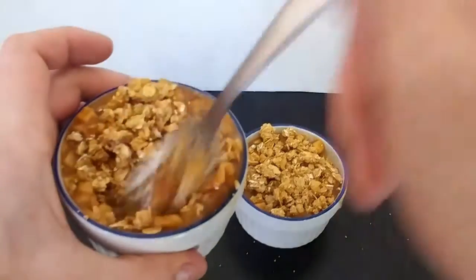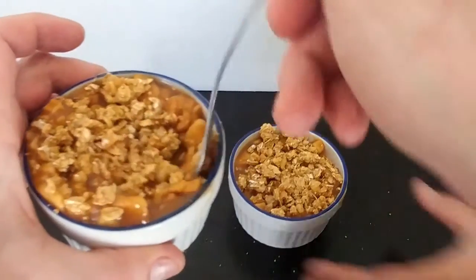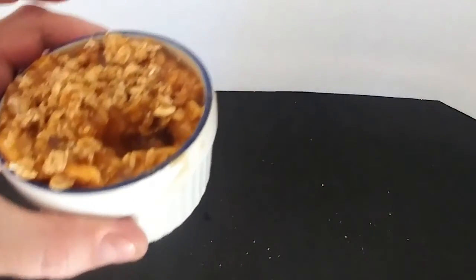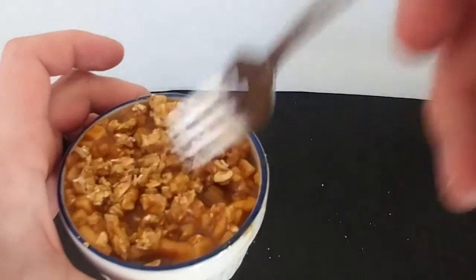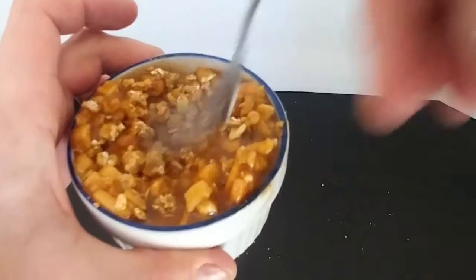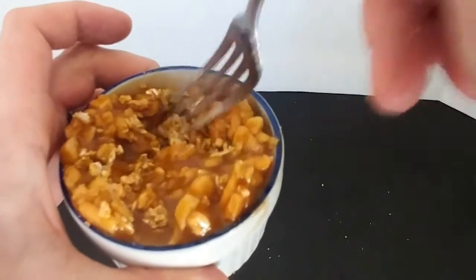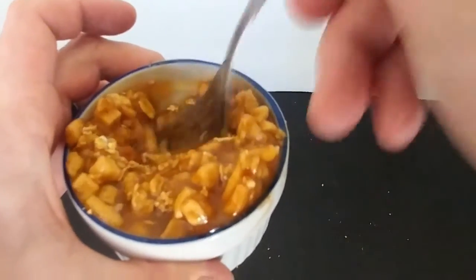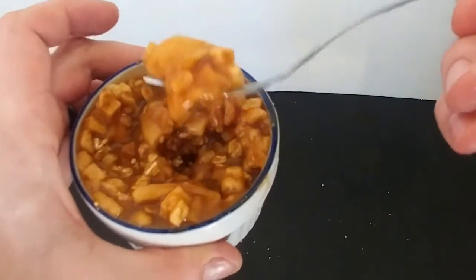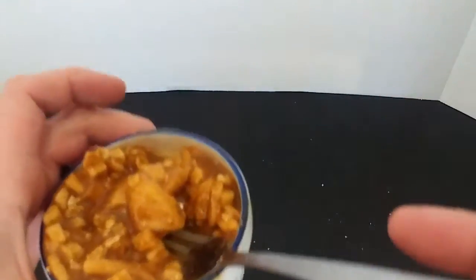All right. This looks really, really good actually, and it's sticky. I know because I cleaned that up, so I'm going to make sure it's not too hot. Oh yeah, once you get the oats in there they'll soak up a bit, they need a little bit of a rehydration, but the apples are great.